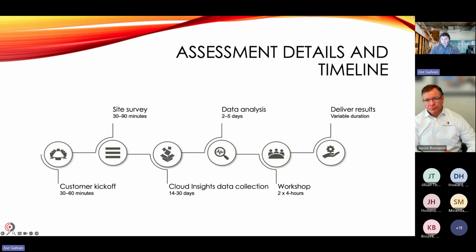Once we conduct those workshops, and feel like we have everything well discussed, we will deliver those results in the form of a presentation or proposals, or maybe a little bit of both, to go through that, right? To have the final findings presented and review that with you and your team.